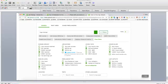When it comes to English, I want somebody fluent. When it comes to freelancers, show me the independent ones, not the agencies. I want to work with independent people. Category, design and creative. Last activity, I like somebody who's been recently active. So this search is a little bit more broad. Show me people who are recently active, that are designers, that are independent, that are fluent in English.